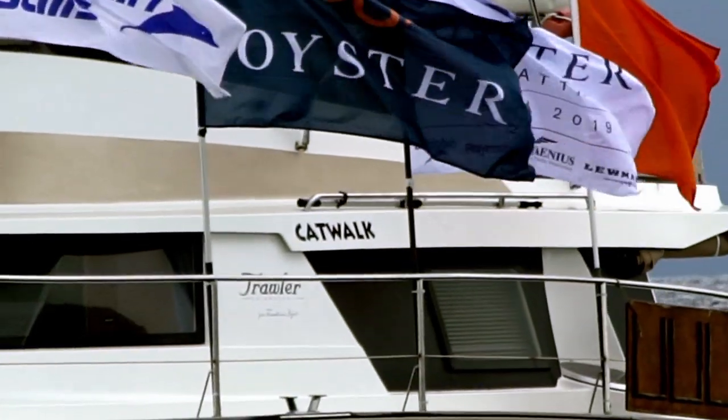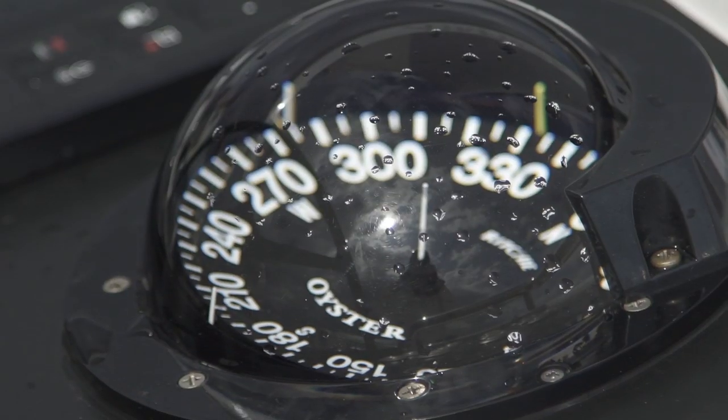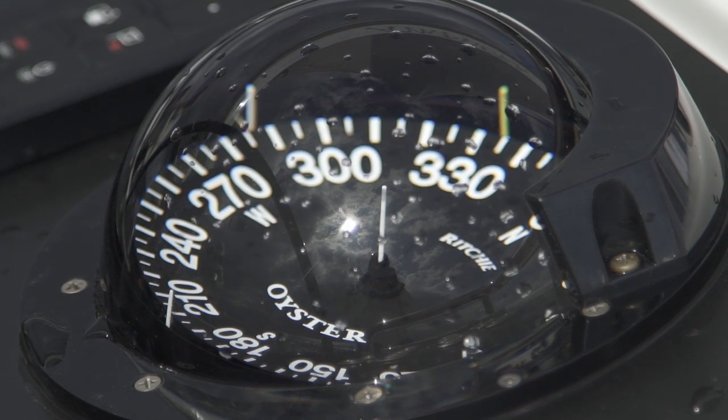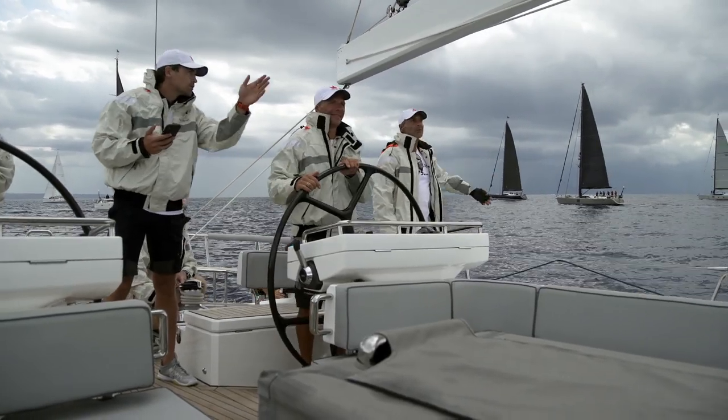Now, that's all well and good at the moment, but the forecast is for that to drop quite considerably and switch possibly even through as much as 100 degrees. So tactically, it's going to be all on today because at the moment, whilst we've got some breeze, no one's quite sure how long this is going to last. It's going to be a tricky old day. We've switched classes as well. We're actually in class two today. We're on board the Oyster 675 Amphora, and she was the boat that ran away with it in class two yesterday.